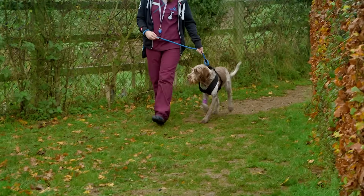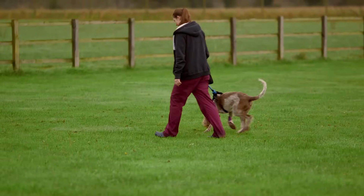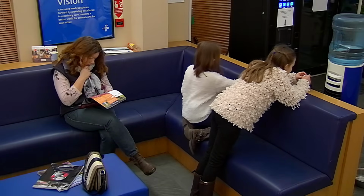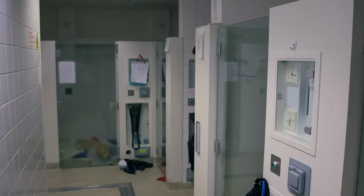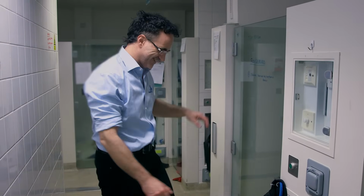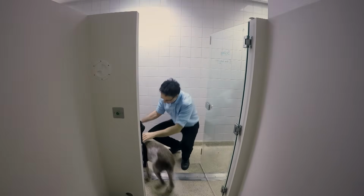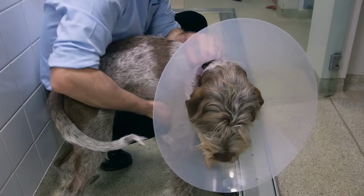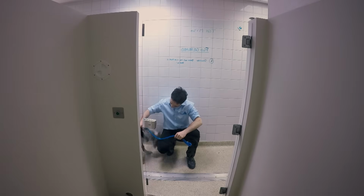24 hours after her pioneering operation to implant millions of cartilage cells, Flo has recovered most of her youthful energy. The next day, her family returned to the practice to take her home. Hey, Flo. How are you? Look at you running around. Honestly, dogs are extraordinary, especially young dogs. They just bounce back like nothing happened. Come here, put your harness on.